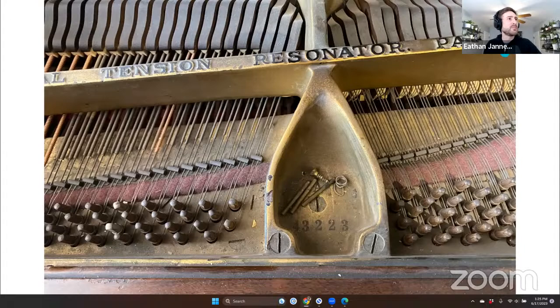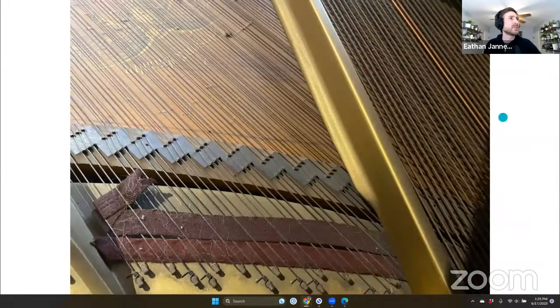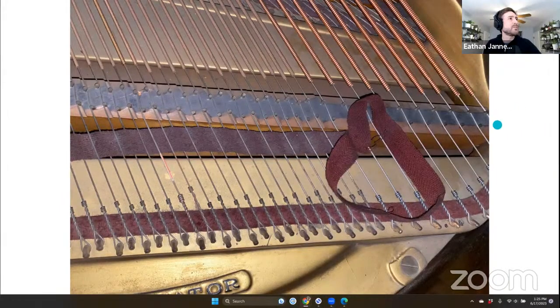I'm just going to zip through these because we've seen them before. Just want to refresh your memory, if you want to review the presentation from last week, just to give you a sense of the condition. It's not great. It's not perfectly kept. There's some mild cracks in the soundboard. The bridge looks pretty good. There's clearly some pet hair hanging out. Some things are falling apart. You can see the felt going in between the strings is a little bit disheveled, but not bad.